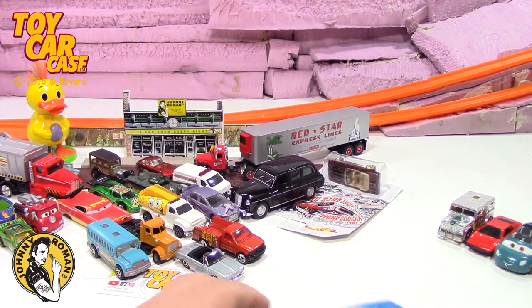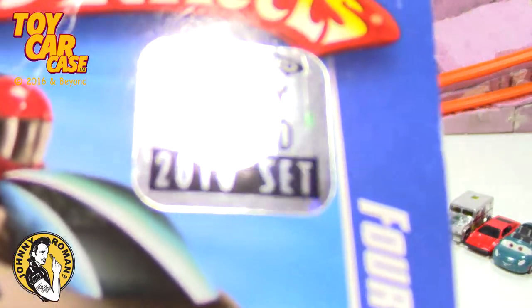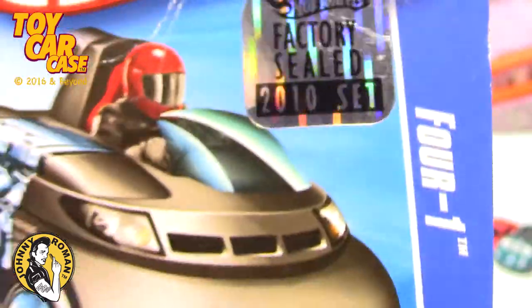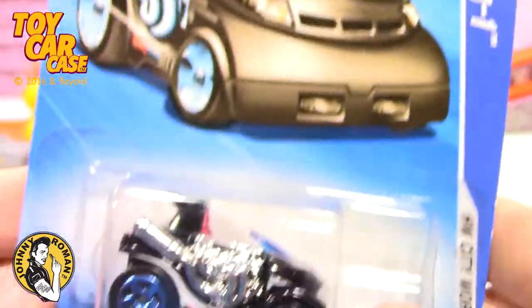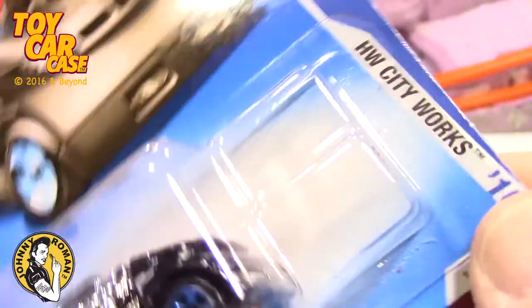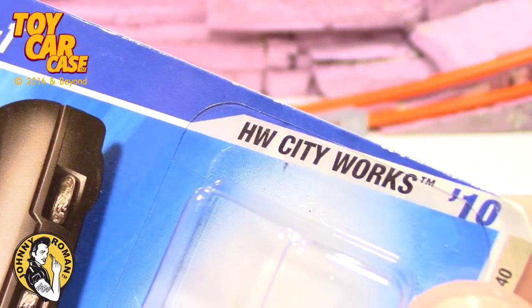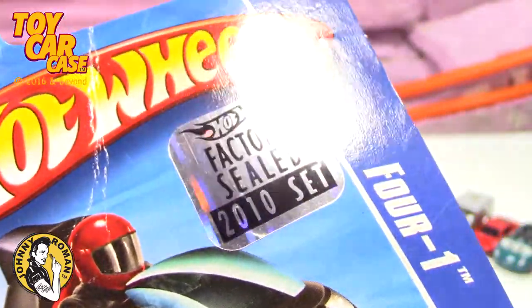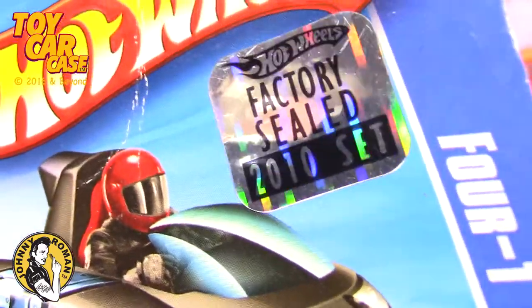Oh, and then we've got this. I never got this. Factory sealed 2010 set. So did this come out of a set, because it's factory sealed? They're all factory sealed, aren't they? But you got that super kind of fun tape on there.